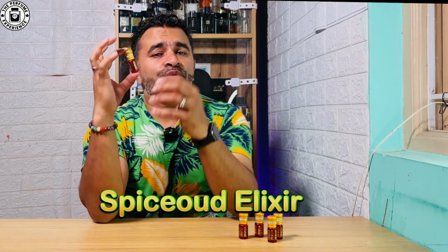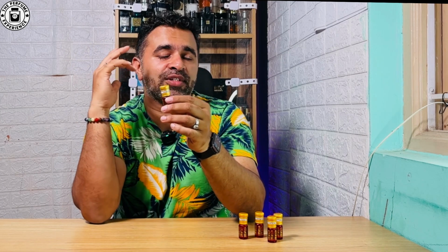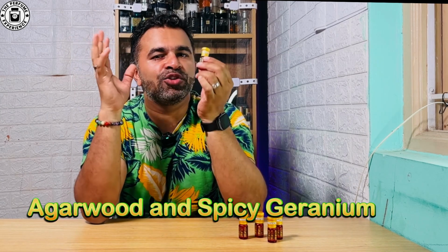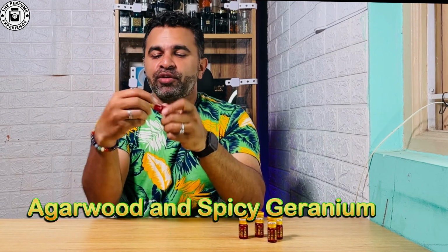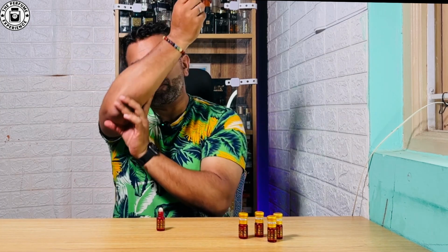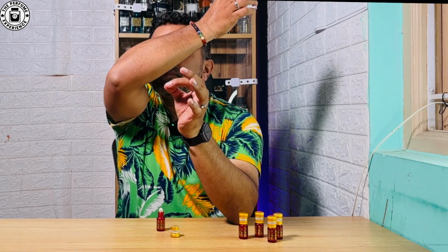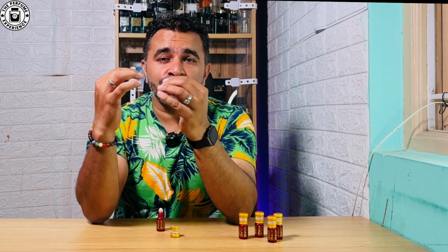The last one on this list is called Spice Oud Elixir. Now, Spice Oud Elixir has been my most favorite of all of them, simply because it's got two accords. It's got oud and it's got geranium. When you put this particular attar on, what you get is a vibe of a floral element. You get a type of opening note which is between a rose and a flower note like geranium, and you get a pretty good loud vibe of that rose type of note.